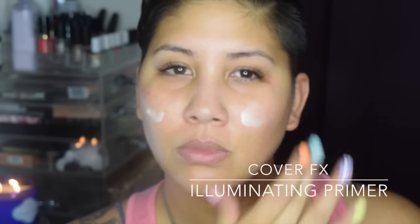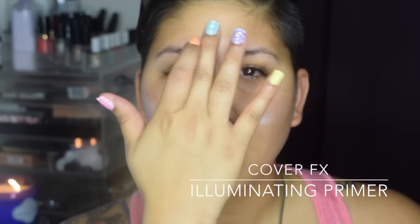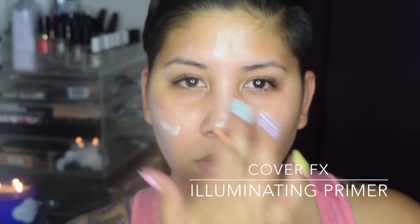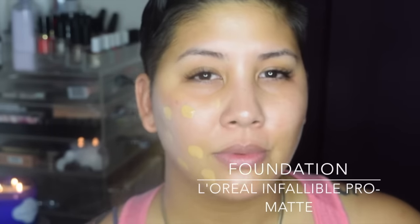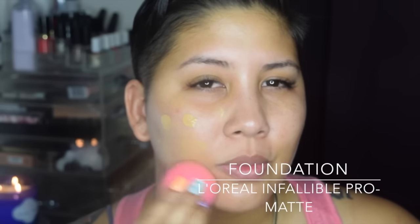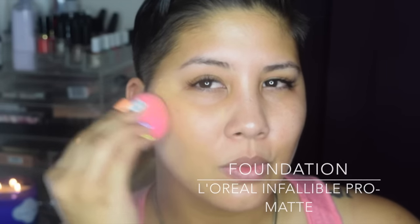Alright guys, we're starting with a clean face, and then we're going to go in with our CoverFX Illuminating Primer. I'm just dotting this all over my face, trying to get a generous amount, and then I'm going to use my beauty blender to blend this into my skin. I actually really like this primer. It's really, really hydrating, which is going to play really well with my foundation.